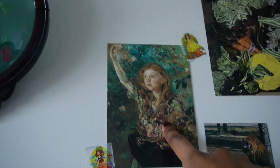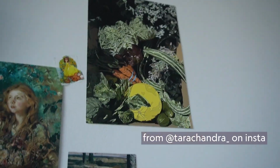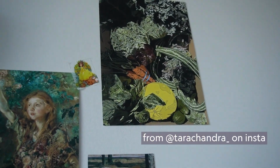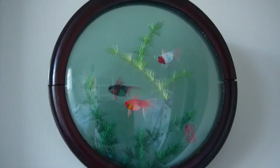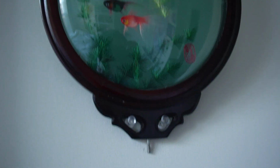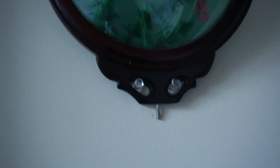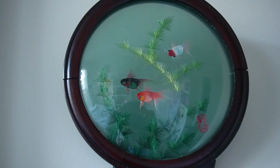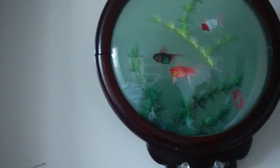This one is a postcard from a friend. This is a print from someone I follow on Instagram. Her name is Tara Chandra. This is thrifted. I have no idea what this is, but I hung it up on my wall using these pins, but I don't know what it is. It's supposed to screw into something, obviously, but I don't know what. But it's incredible. It's these fish. It's clear. You can see through it.